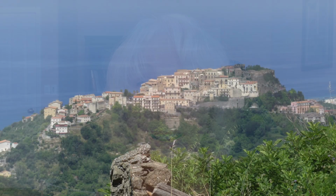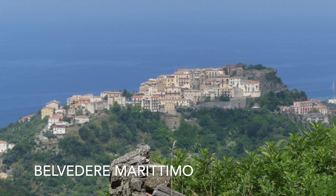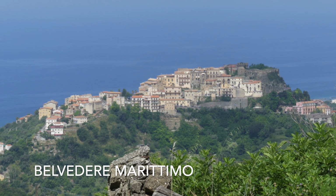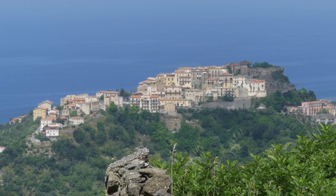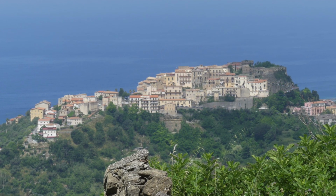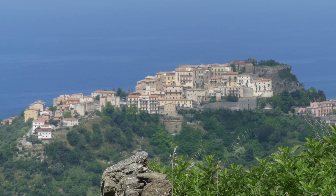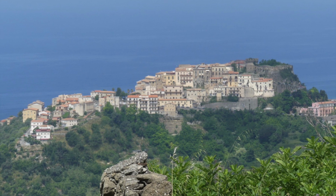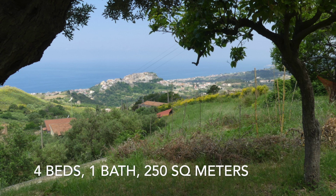Check it out. This amazing villa in the hills just above Belvedere Marittimo is an independent building on two levels with a large surrounding courtyard of 1,200 square meters. The property is spread over the ground floor and first floor. On the ground floor, we have a lounge, kitchen, porch, courtyard, and a warehouse room. And on the first floor, we have a living room, two bedrooms, a bathroom, and a terrace facing the sea.